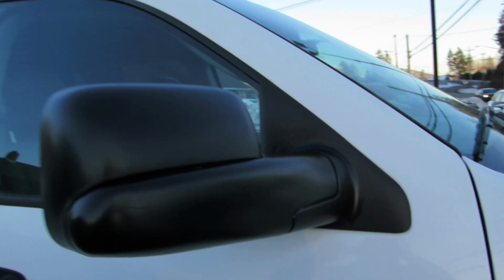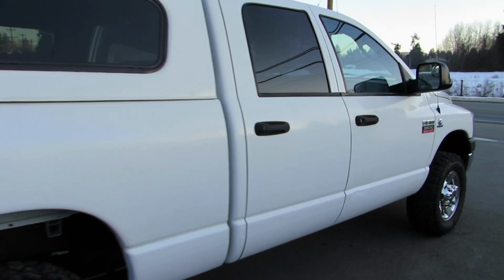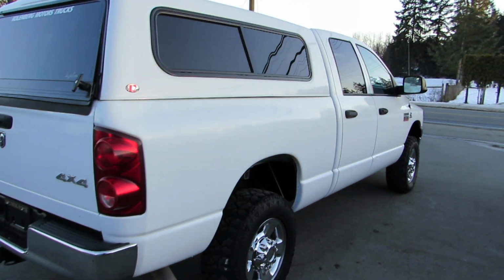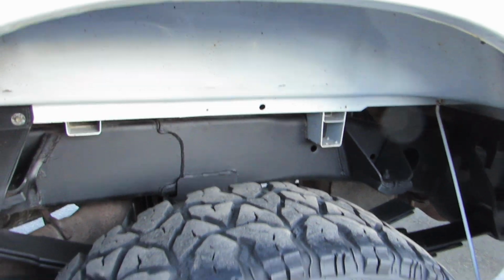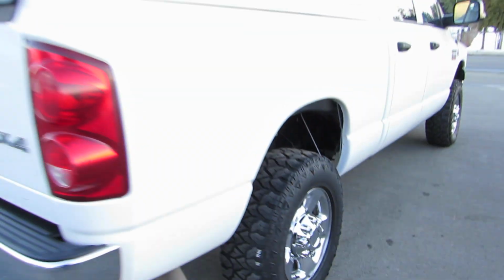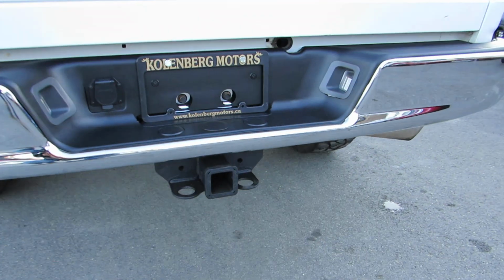It has the flip-out tow mirrors, tinted privacy glass in the rear, and the canopy also has the tinted glass. It has the trailer tow package.